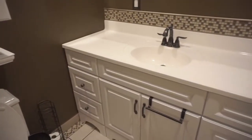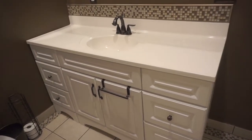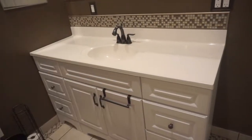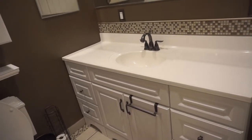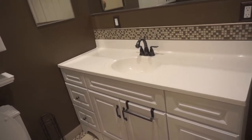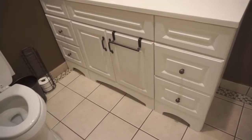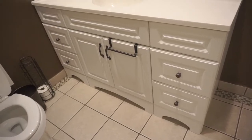This is the sink. It's a pretty wide thing. If I wanted to, eventually I could put 2 sinks in, but that would require plumbing and stuff, and I really don't need that. So this will do for now, but it has plenty of storage, so that's nice.